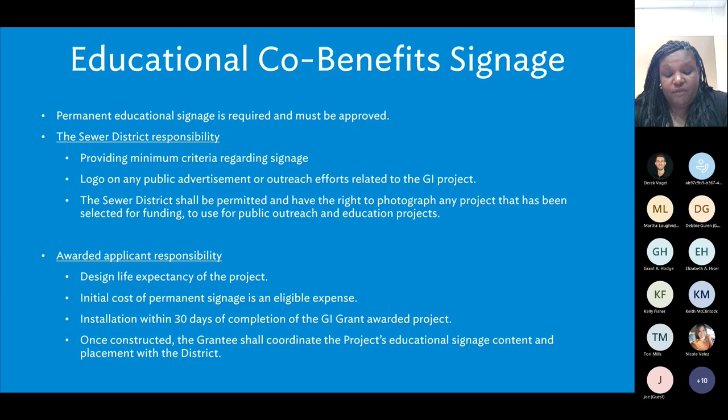We are providing, you can add that to your budget for to install one permanent signage. Some practices do have multiple signages, but the district will fund one signage per practice. And then the installation of the signage must be installed within 30 days of the completion of the project.